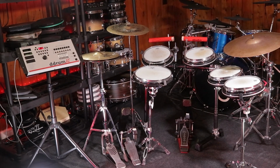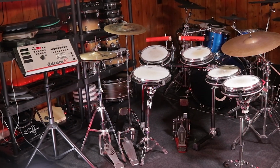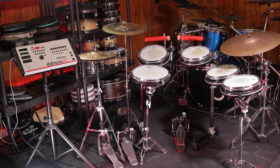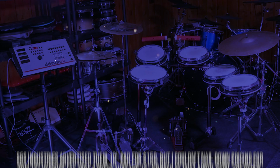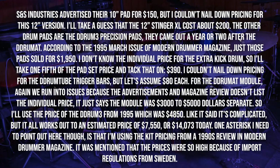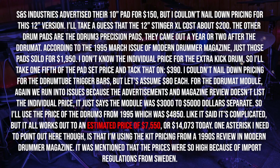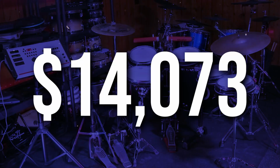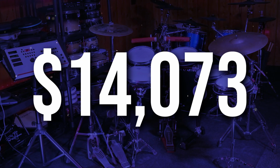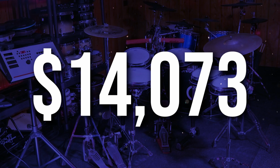kick, snare, and toms, and then the module, what about the setup that I have right here with the extra components? Well, that's a little bit more complicated, and I'm going to have to give you an estimated price because I am missing some bits of data. Here's a wall of text on screen that explains my exact reasoning, but the price I came to for this drum set is $7,550. Adjusted for inflation, that is $14,073. So unfortunately, high electronic drum prices are not new by any stretch of the imagination.